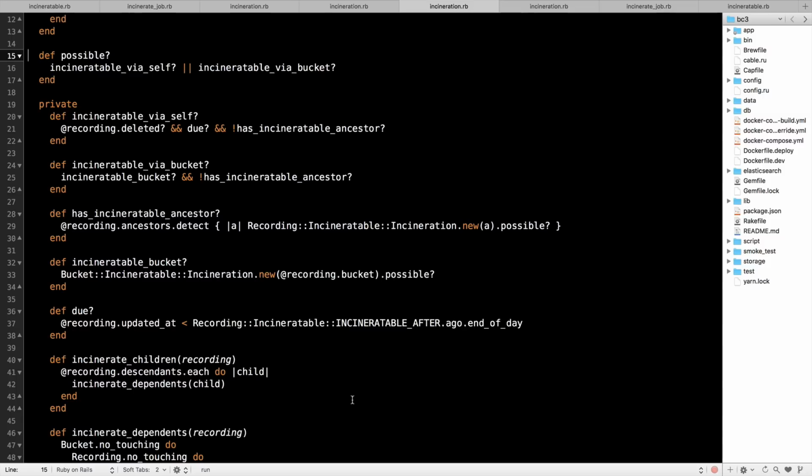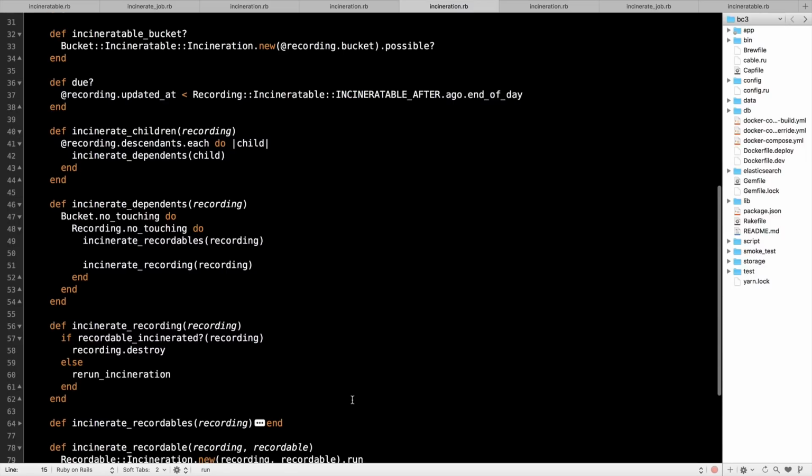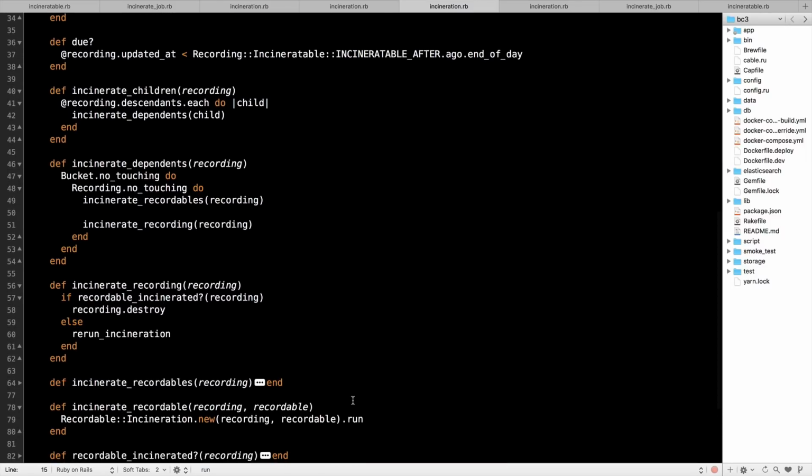So we have this consideration of whether there's incineratable ancestors, and we just make sure that's not what's happening here when you're incinerating directly through the recording. But otherwise, it's pretty much the same thing. We go through and incinerate the children, which basically just means that we incinerate all the dependents of this particular recording.